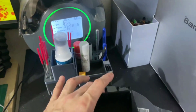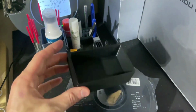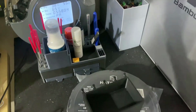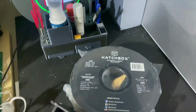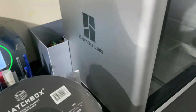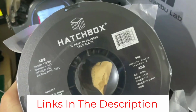HATCHBOX also has a high level of accuracy with a dimensional accuracy of 0.03 mm. This is extremely important for fit and function, as well as for 3D printing moving parts. If the filament isn't accurate, your moving parts may not fit together properly or may not move as smoothly as they should. With so many color and quality options available, HATCHBOX ABS is one of the best budget ABS filament brands for any 3D printing project.